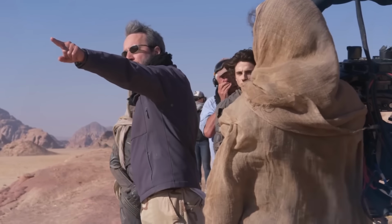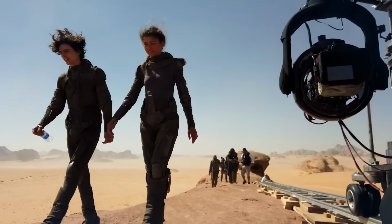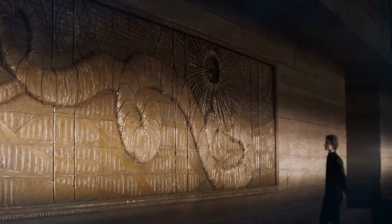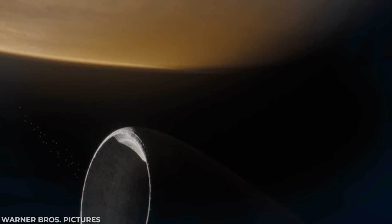Denis Villeneuve's Dune is one of the biggest films of 2021, and quite a bit went into making it, from practical effects like moving platforms and otherworldly sets. Director Denis Villeneuve didn't want to rely on green screen and CG when bringing the planet of Arrakis to the big screen.